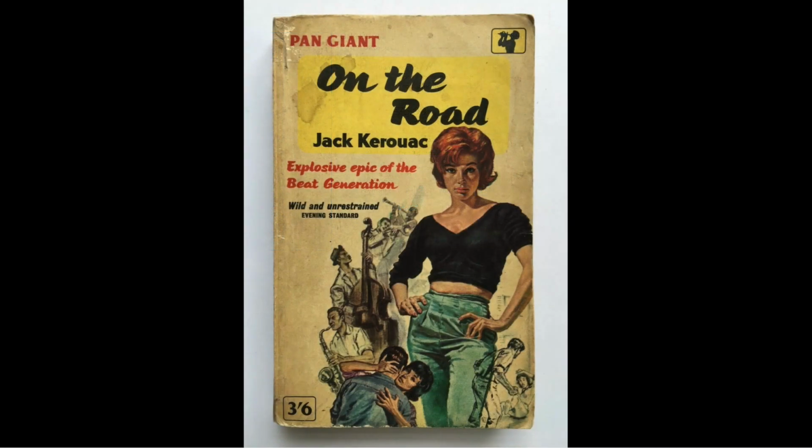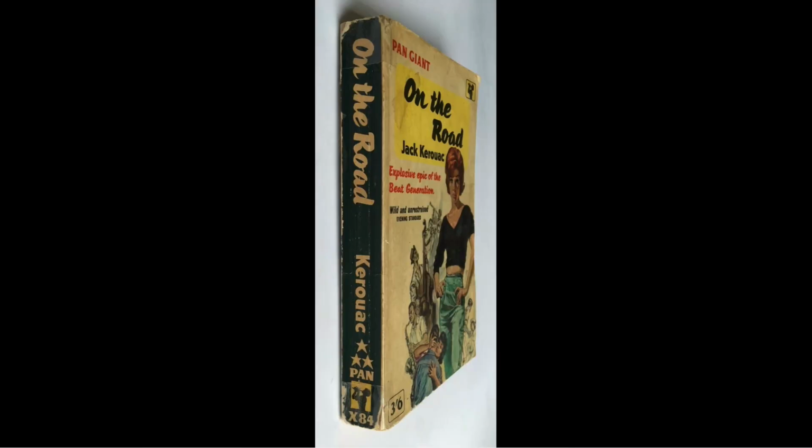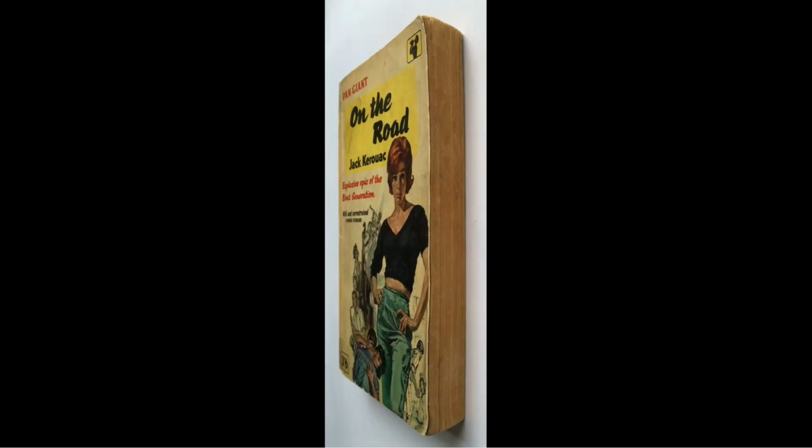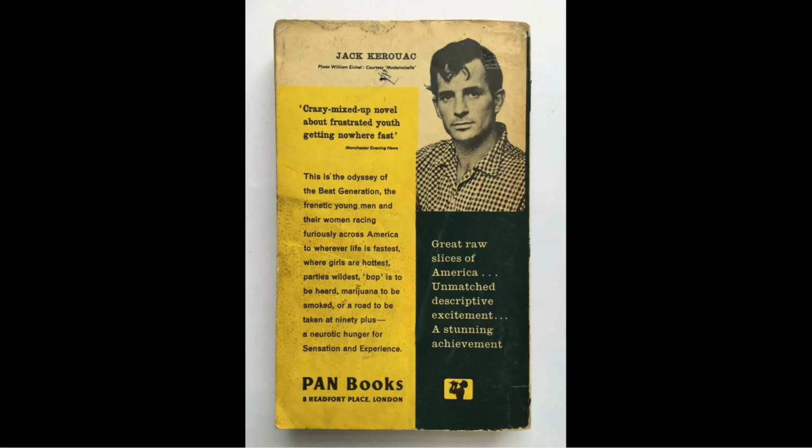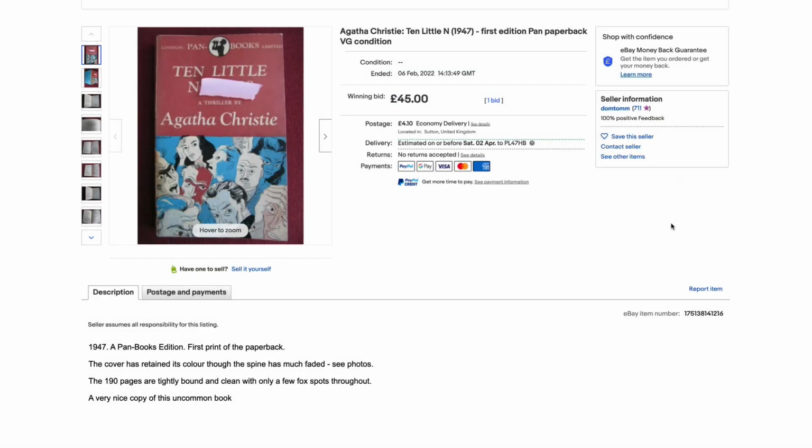This is the first of On the Road, Jack Kerouac. This is actually pretty rare, this one. But this copy, as you can see, is hardly setting the world on fire. It's pretty worn. But it is a rare British paperback, that one.